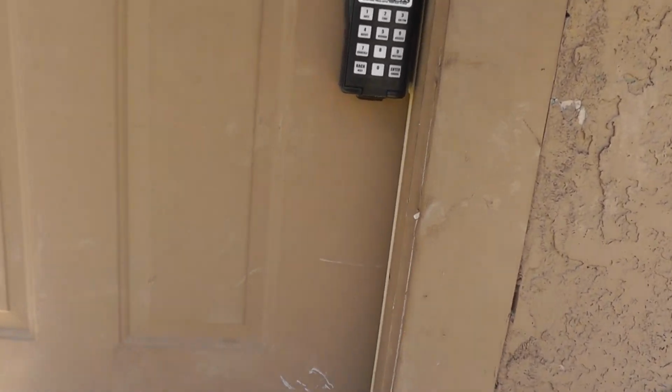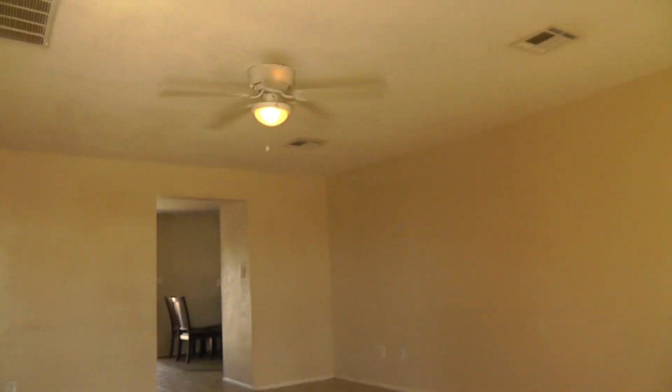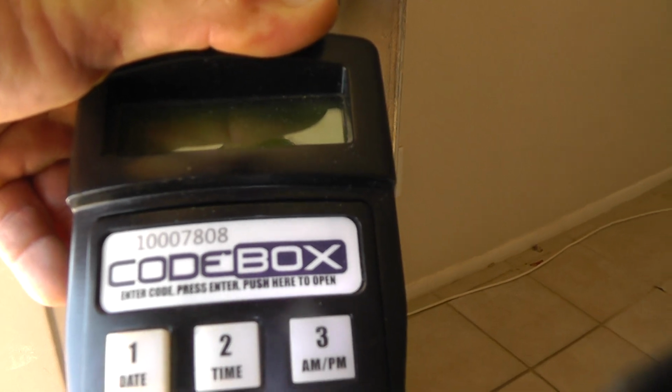So we're gonna have to paint this door. It's pretty nasty. Paint the trim too. Do not have a doorbell. We're gonna have to install a doorbell. Here's the codes to this box, just in case you need to know, 7808. And we'll email that.